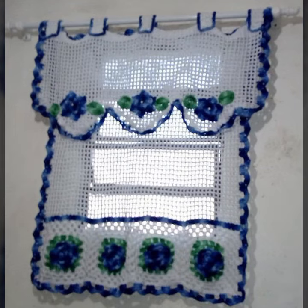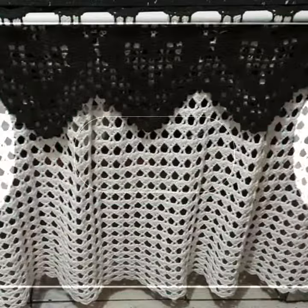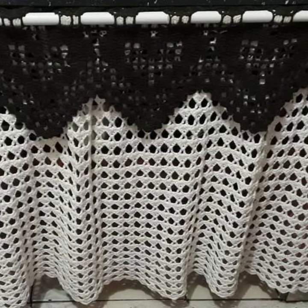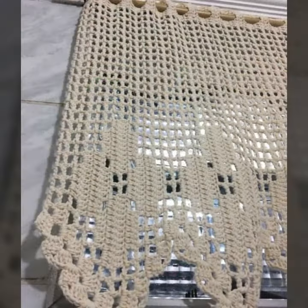Beautiful turtles you can see. You can decorate your room, your lounge with your beautiful and stylish crocheted cotton designs. Beautiful cottons with matching bedsheet designs, pillow cover designs, cushion cover designs, sofa cover designs and many more.